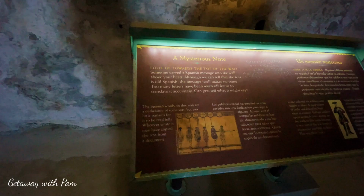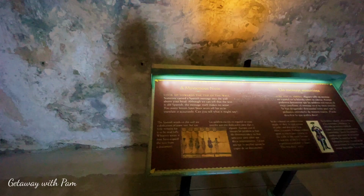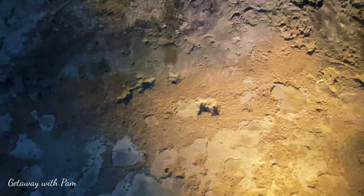Look up towards the top of the wall. Someone carved a Spanish message into the wall above your head, although we can't tell the text is old Spanish. The message itself makes no sense. Too many letters have been worn for us to translate. Can you tell what it says?